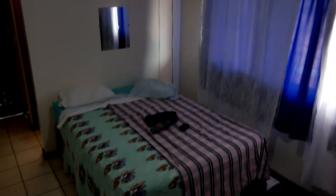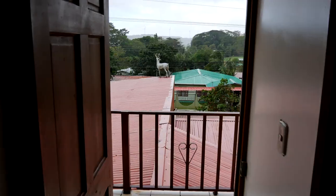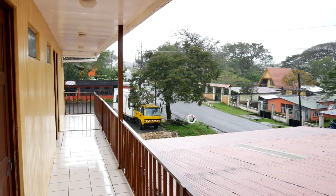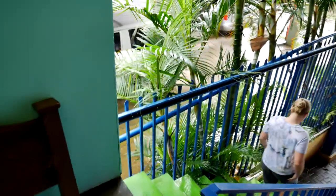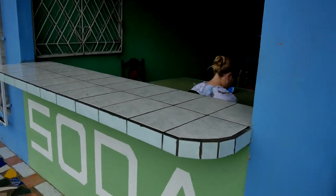I'm going to take you around and show you my room. Our room costs $27 on Airbnb. It's a nice room. It's got hot water, Wi-Fi, even has a television that we're not using, a balcony overlooking the street here, and then right below the room is a soda, which is a traditional little fast food, or comida rápida or comida típica, typical food in Costa Rica.